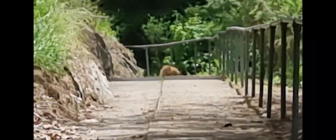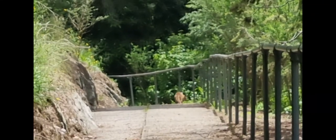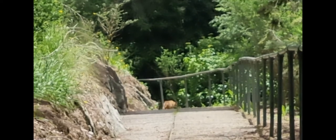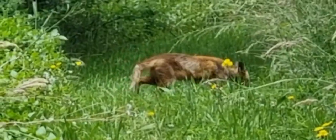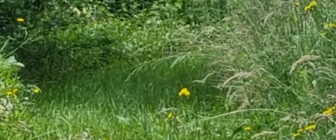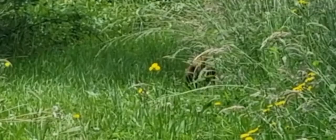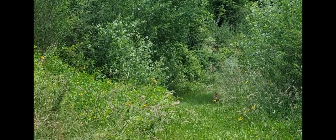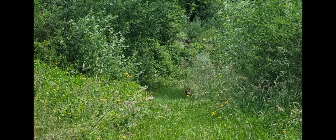Oh. Shit, is it a dingo? Is it a dingo? Or is it a fox? Or is it a Tasmanian tiger? I think it's a fox. Oh man. Let's go see if we can get a better look. Yeah, I can't tell if it's a fox or a dingo from here. I'm guessing it's a big fox.